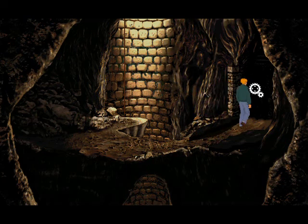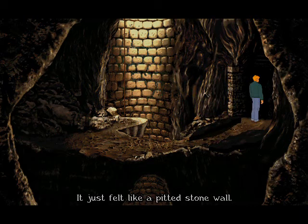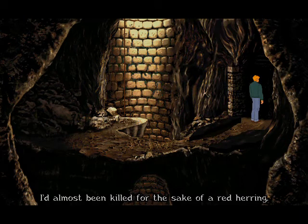It's a bit dark here, eh? I wish that I had Leary's flashlight now. It just felt like a pitted stone wall. I'd almost been killed for the sake of a red herring.